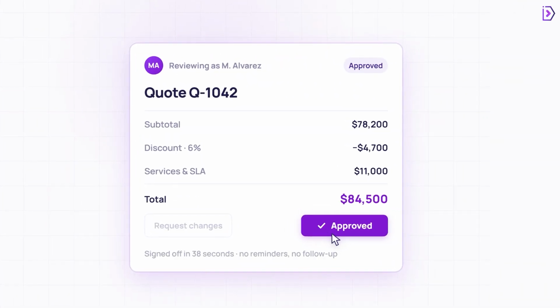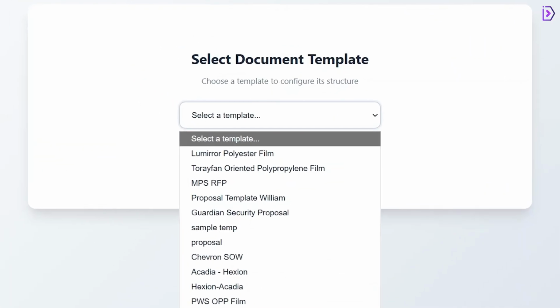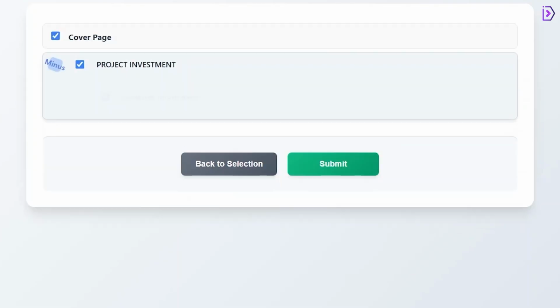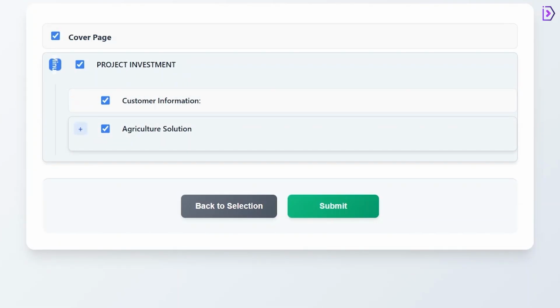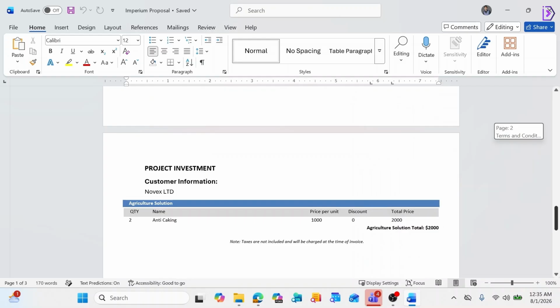Governance and speed together. Now we move into Acadia, where the sales team sets up the document structure for an approved quote. Acadia pulls in customer information, account details, pricing, and opportunity data directly from Dynamics, then highlights the mapped fields so teams can quickly verify accuracy before the document goes out.